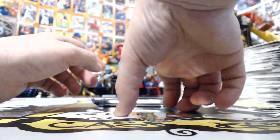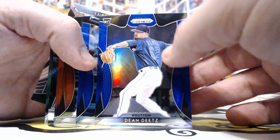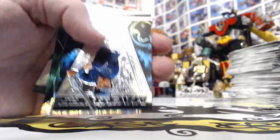All right, Corbin Burns. Tie-dye Springer and Wisdom. Flaherty Silver Prizm. All right, blue, Dean Dietz, Miguel Cabrera. Red, Machado, he's an Oriole on that card. So that's the Tier 3. JK, Ponce de Leon. All right, machines, Christian Yelich.